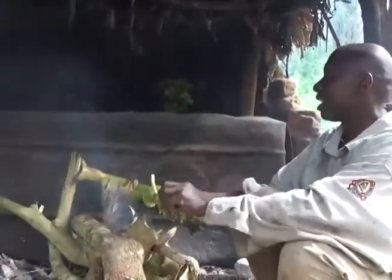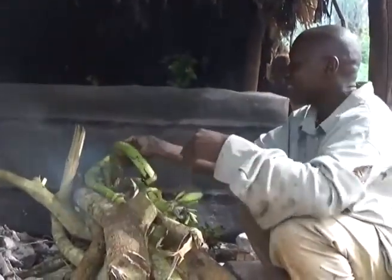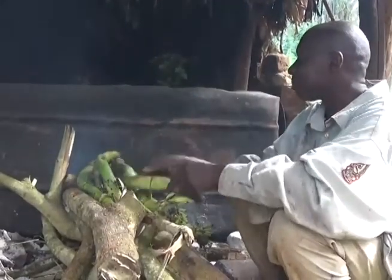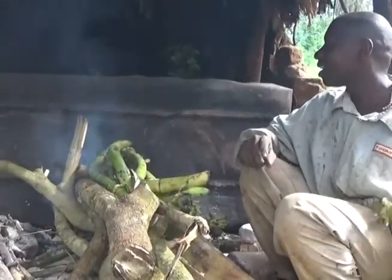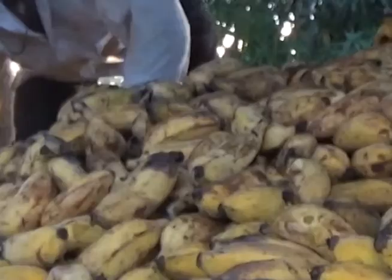To reduce overheating, burning wood is blended with wet banana stems. Alternatively, the bananas can also be buried underground to hasten ripening. After 6 days, Sebagala's raw material is now yellow in color, indicating ripeness.